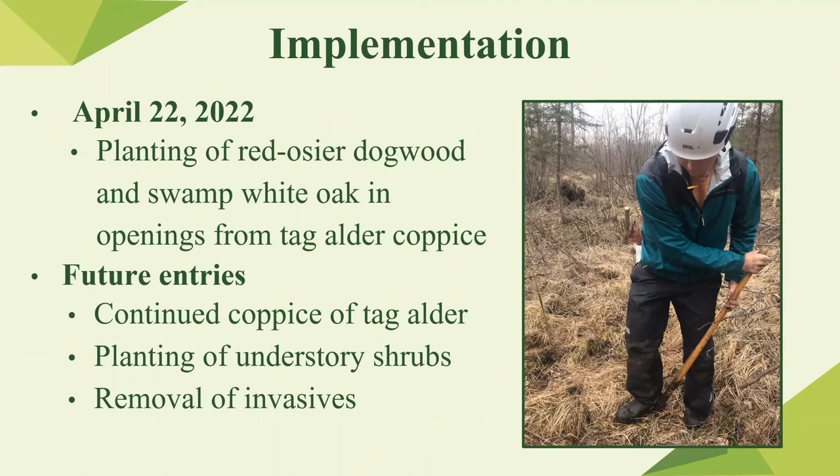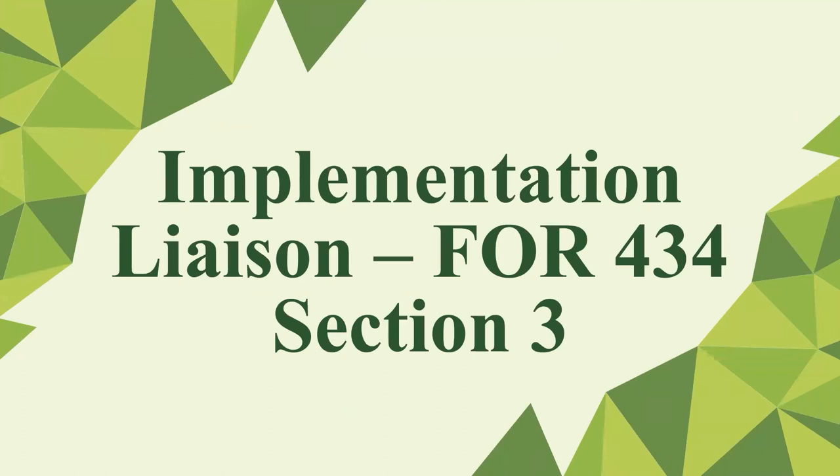And as far as future entries are concerned, continuing the coppice of the tag alder, like Ben was saying, for years to come, to keep the varying levels of successional habitat in that tag alder. Planting understory shrubs will continue, and the removal of invasive species will just have to continue for years to come. All right, with that, we have the implementation liaison.